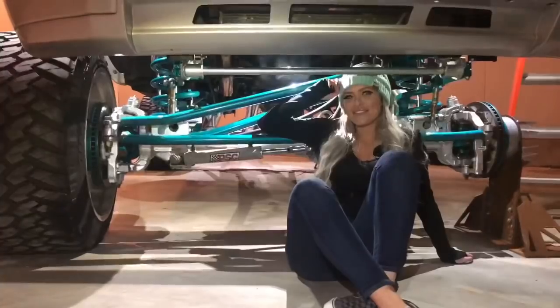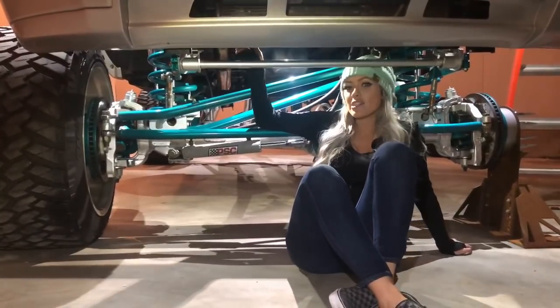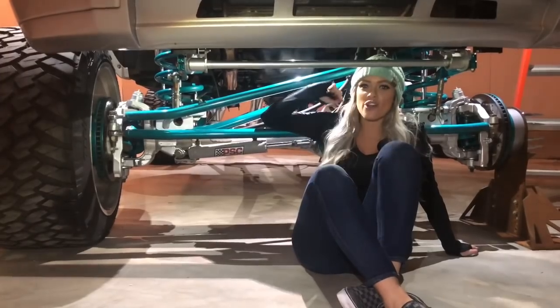PVI. So now I'm chilling under here with the PSC hydraulic assist with the steering stabilizer box, and because of that, this truck will turn these tires on a dime.